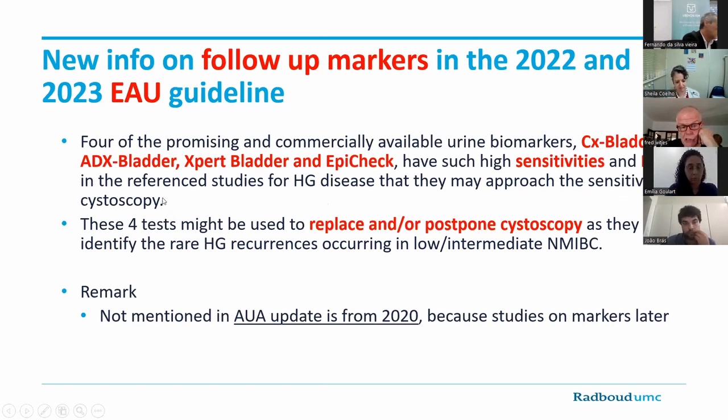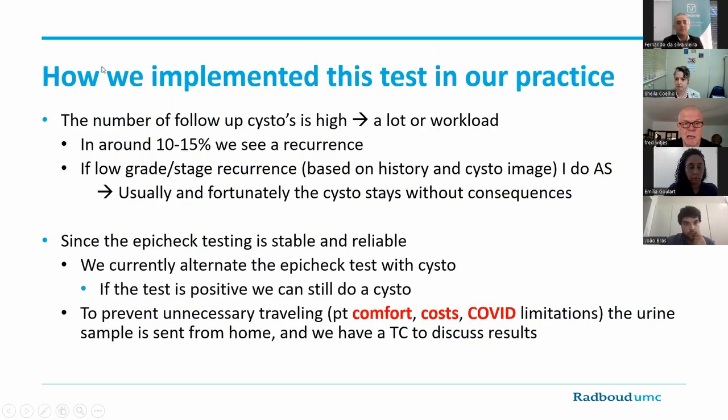And again, to be honest, and I'm a urologist, I shouldn't say that, but I have the impression sometimes that these tests are more sensitive than my cystoscopy and my eye. So these 4 tests might be used to replace and or postpone a cystoscopy, as they may identify the rare high-grade recurrences occurring in bladder cancer patients. Not mentioned in the AUA update of 2020 because this update is too old, but the European update did mention these tests. How did we implement that in our clinical practice?